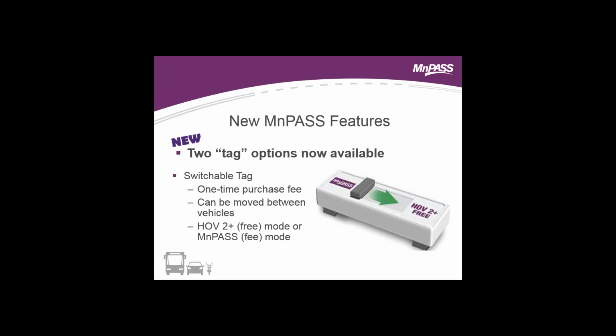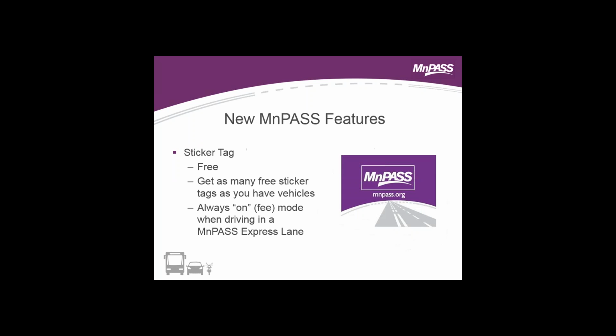Also the difference between this and our old transponder: the old transponder had a battery which had about a 5-year life. So once that battery depleted, people would have to bring in their old transponder and get a new one. With this, there's no battery, everything is internal circuitry. It'll be a lot better for the customer.